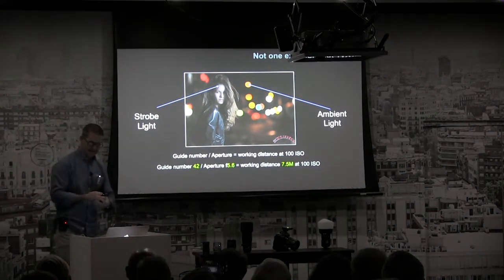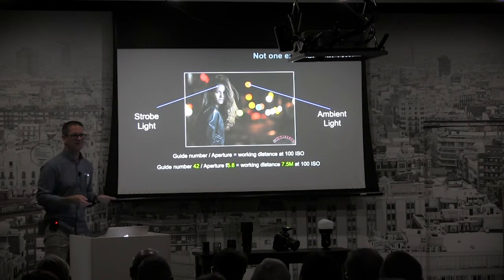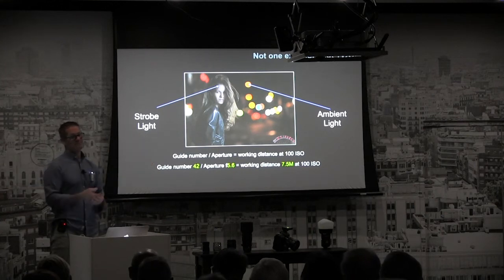And a lot of people tell us, I'm a natural light shooter. And the reason they say that is because they don't know how to work with flash. And it's really simple. And when you understand how, it just opens the world up for you.